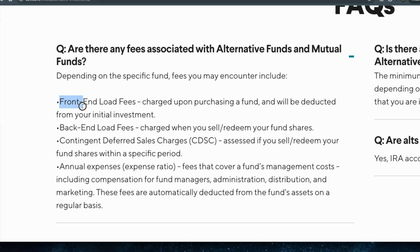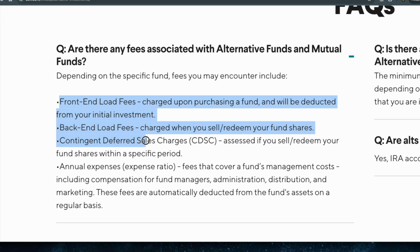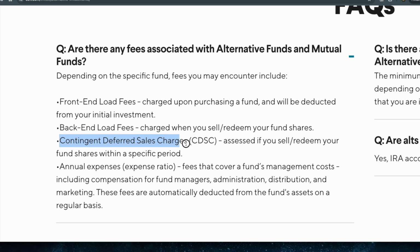So you could have a front-end load fee, which is what happens whenever you initially invest. Then you could have a back-end load fee, which is whenever you sell your shares, they also get paid and you're paying for that. And then if you sell your shares at the wrong time, you could have additional sales charges, apparently, because it happens within a specific time period. And then you can also have annual expense ratios, which are very normal for investing in a fund. I would expect an expense ratio with any typical kind of fund that you're investing in. My guess is with these, they're actually higher than normal. I could be wrong, but that's my guess.